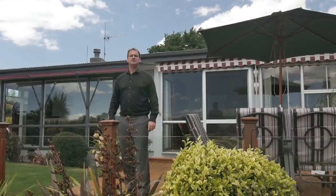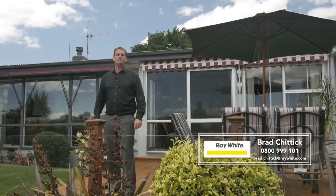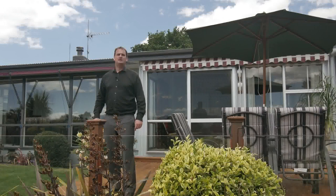For further information or to view this stunning property, give me a call, 0800 999 101, so that's 0800 999 101, or email me, brad.chittick@raywhite.com. Hope to hear from you soon.